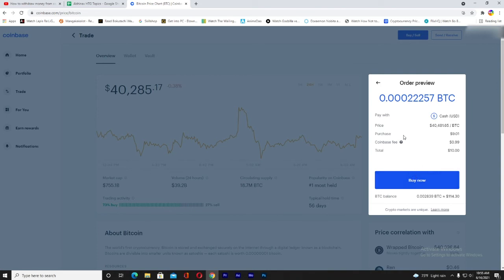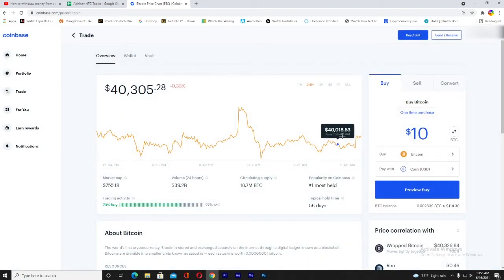So yeah, that's basically it. I can't say $10 because $1 is taken by Coinbase for their fee, so I would say $9.01 worth of Bitcoin. This is the amount of Bitcoin I'm going to buy. If I click on buy now, I would have bought Bitcoin. So yeah, that's basically how you guys can buy Bitcoin on Coinbase.